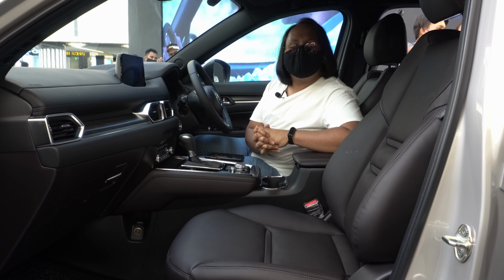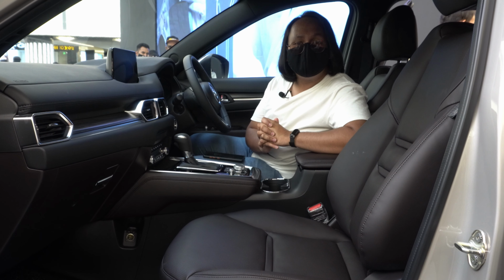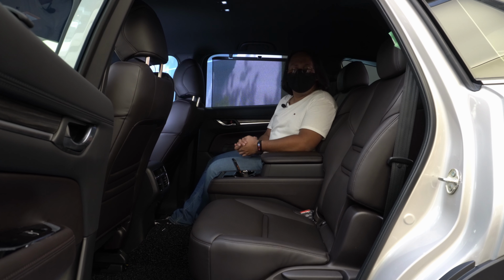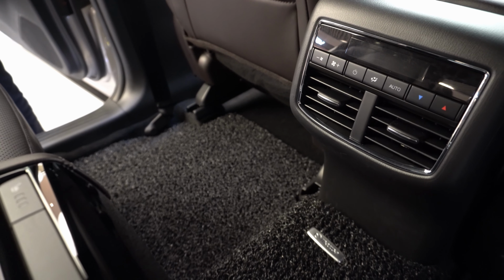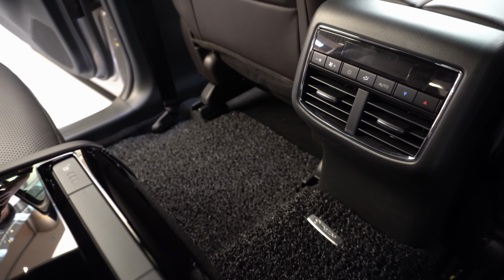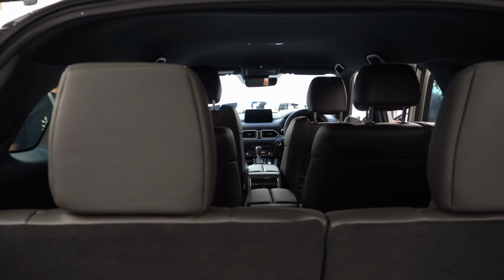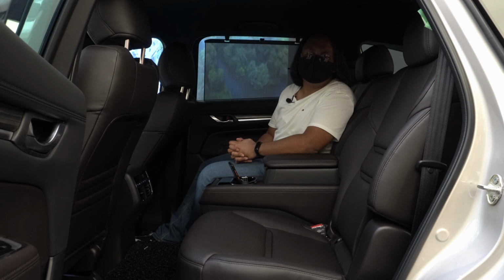Now, being a three-row SUV, we have to talk about practicality, where naturally we have to talk about the rear, where the CX-8 continues to be offered as either a 6 or 7-seater with plenty of space and its own climate control system. And you still get the same sun blinds on the side, which makes it very practical indeed. Of course, there is a third row, although, you know, children might be slightly better off back there.